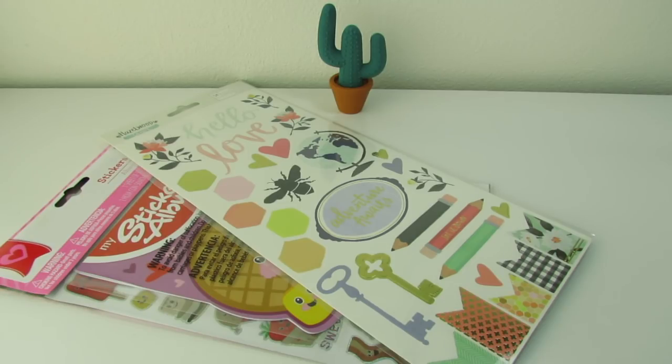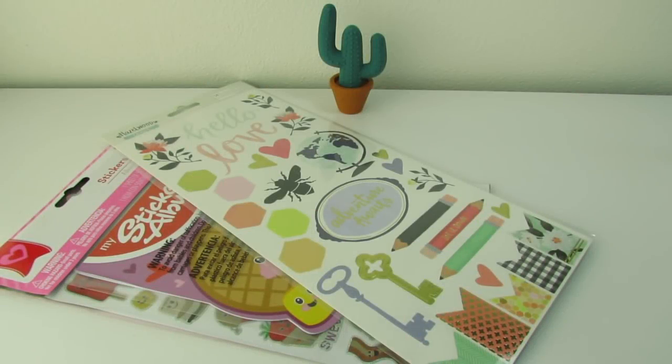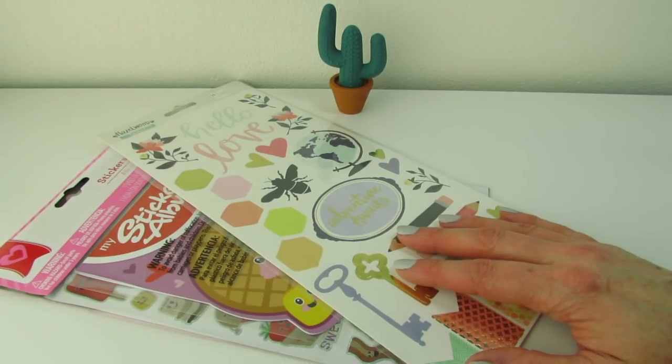Tree haul. So let's go ahead and hop right into my haul. So you guys, I've been on the hunt for a really cute pack of Amy Tangerine stickers. I haven't found them yet. However, I did find this super cute set here at Dollar Tree.